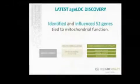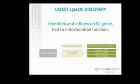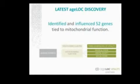So we used ageLOC science to first identify what we call a youth gene cluster, or these 52 genes, this group or cluster of genes that all work together to drive the aging mitochondria. We were able to find natural ingredients that are able to restore the expression level of those genes back to more youthful levels, which provided incredible benefits with all three dimensions of vitality. You can see up here, we've addressed the physical vigor, that mental activity, as well as that sexual desire.